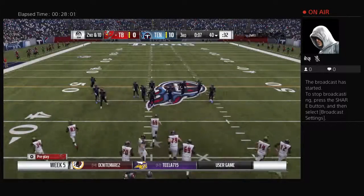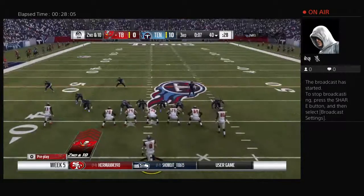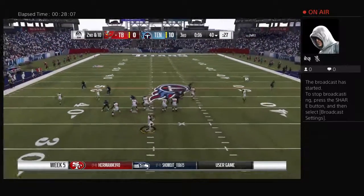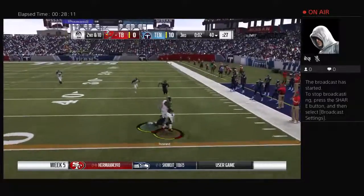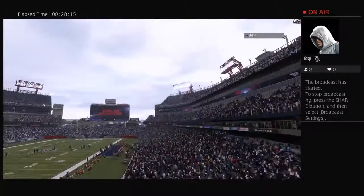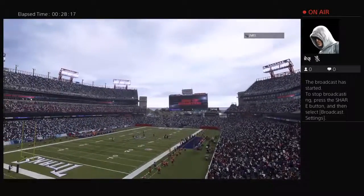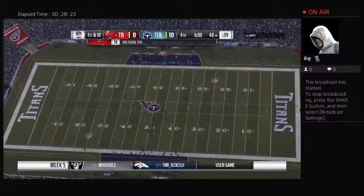So 2nd down and 10. Once again, they'll go from the 40. On 2nd down, Rivers again. Throw right side, caught by O.J. Howard. And he'll be taken down, but not before he gets into enemy territory. Back now in Nashville. It's Buccaneer football, but they've got work to do.